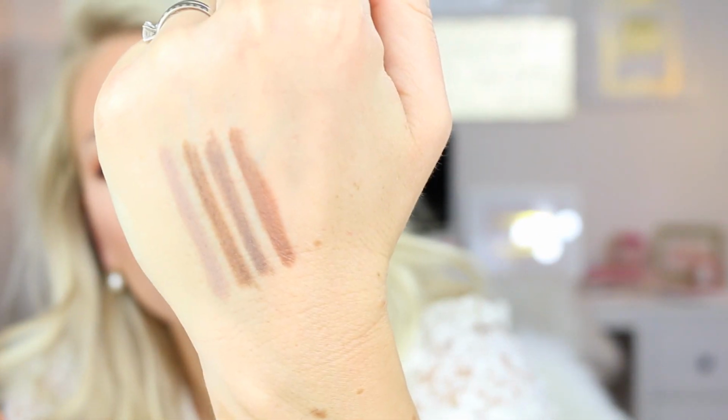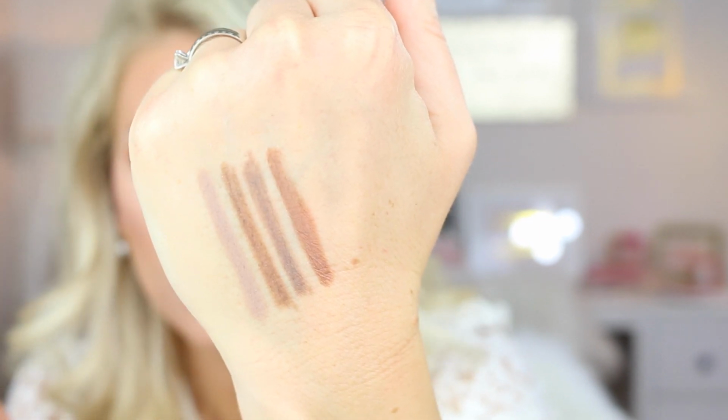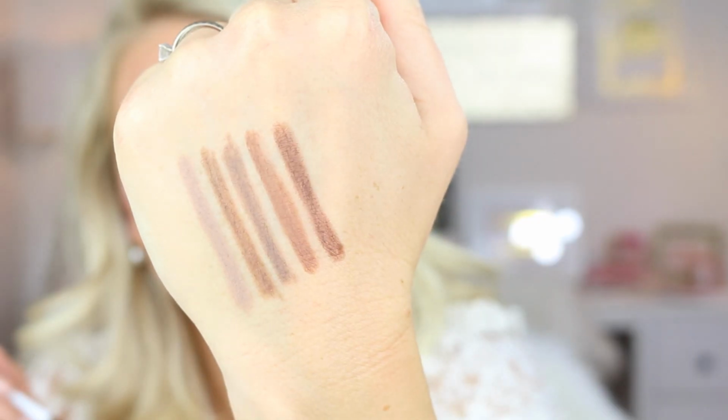Okay, the next color that we have is called Arched Auburn. This is a soft auburn. So you can see right there, Arched Auburn. Then we have the color Redhead, and this is described as a mid-toned red-brown. So there is Redhead.